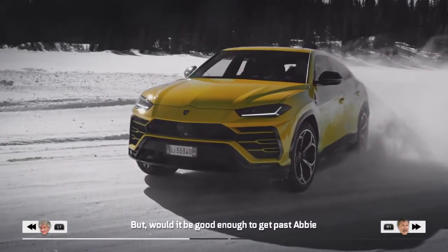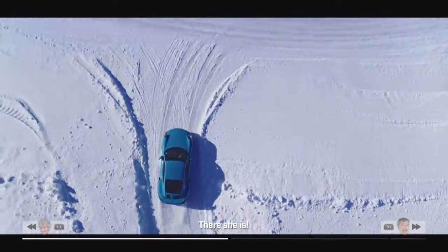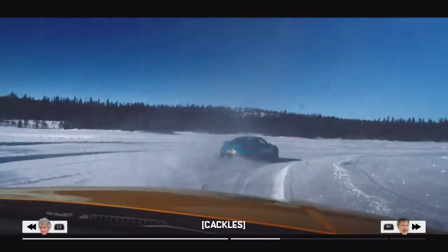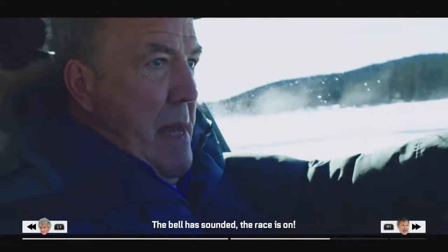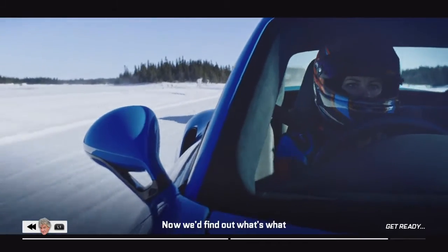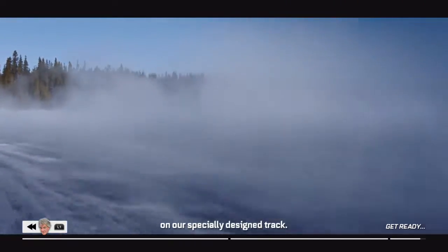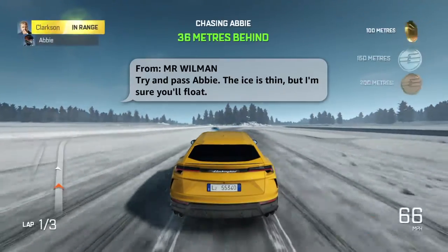But would it be good enough to get past Abby in that Porsche? There she is. There she is. The bell has sounded, the race is on. Now we'd find out what's what on our specially designed track. Go.